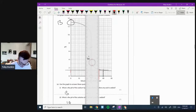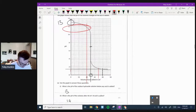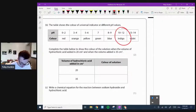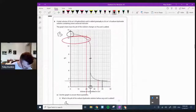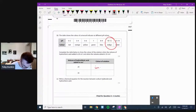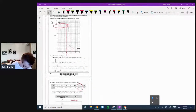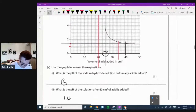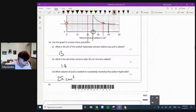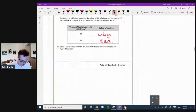Okay. So the first one is up here, nearing 12. So where's 12? Is it actually above 12? It's actually a bit below. It's about 11. It's between 11 and 12. So that's going to be indigo. And then the next one at 35, we're really quite low. We're at 1.6. So it's going to be red. I like it. Seems reasonable.